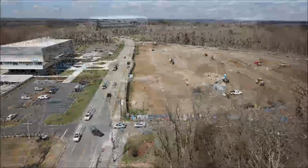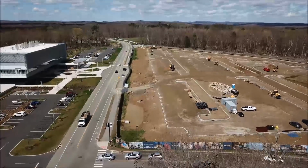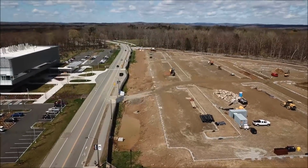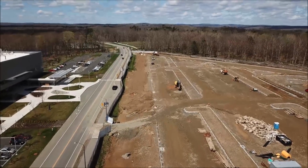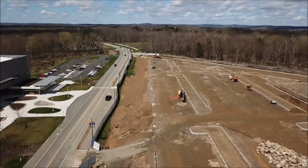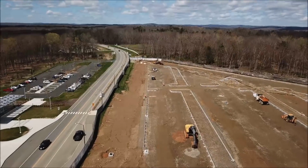So now here we are in April 23rd, when this video was shot, and we're flying along Discovery Lane. As I mentioned, here's one entrance right in through here. The curb line is established in through here. They're preparing for the sidewalks. We're going to take you down closer to show you that.